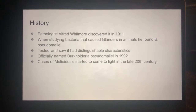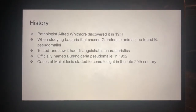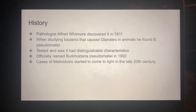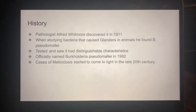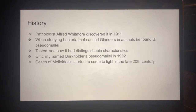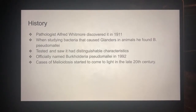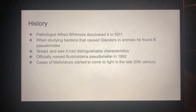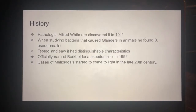Burkholderia pseudomallei. But it wasn't always called Burkholderia pseudomallei. It was actually called a lot of various other names up until 1992 when it got its official name. But Burkholderia pseudomallei actually causes a disease. The disease didn't actually come into the scene until about the late 20th century. Melioidosis, the disease that is caused by Burkholderia pseudomallei.